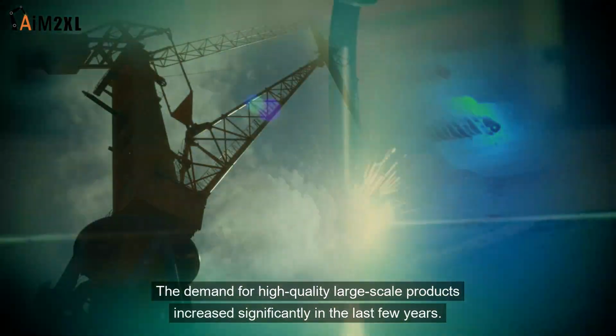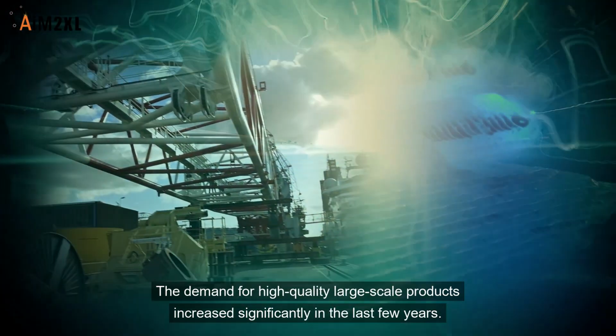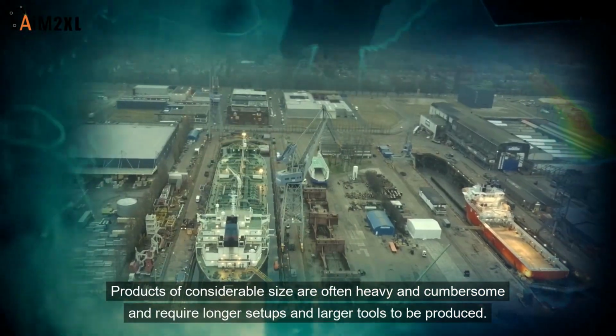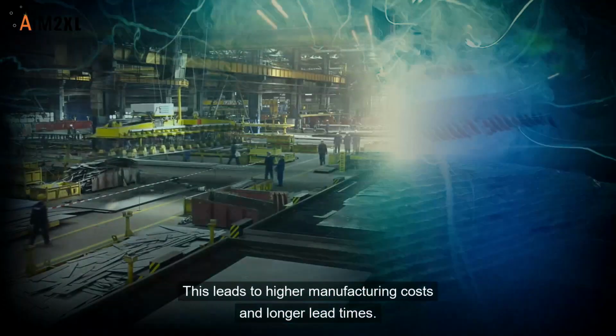The demand for high-quality, large-scale products increased significantly in the last few years. Products of considerable size are often heavy and cumbersome and require longer setups and larger tools to be produced. This leads to higher manufacturing costs and longer lead times.